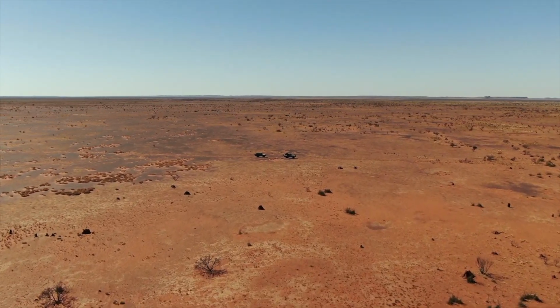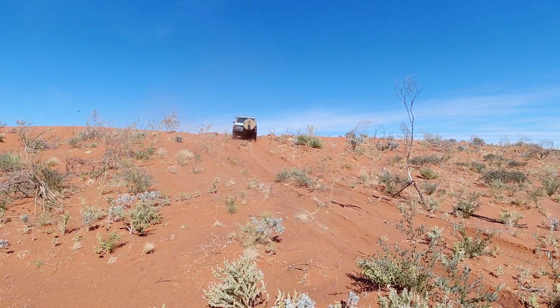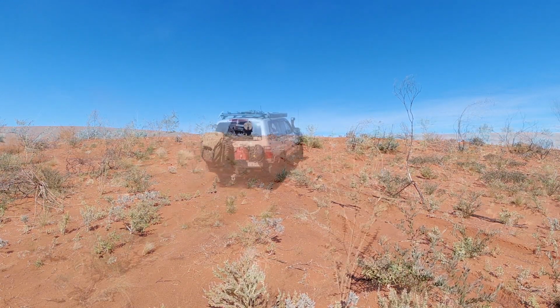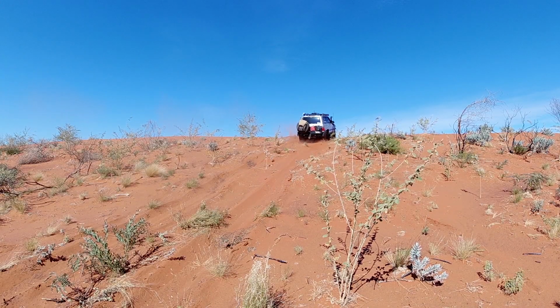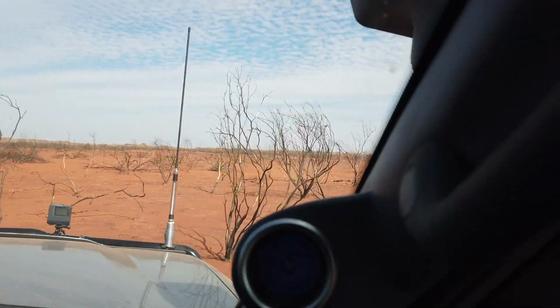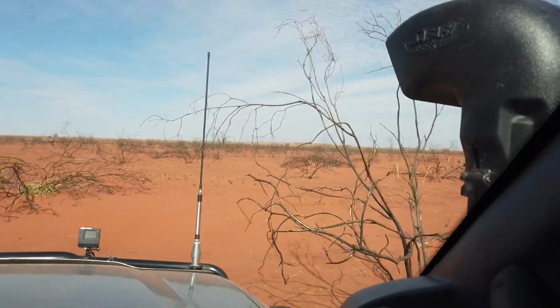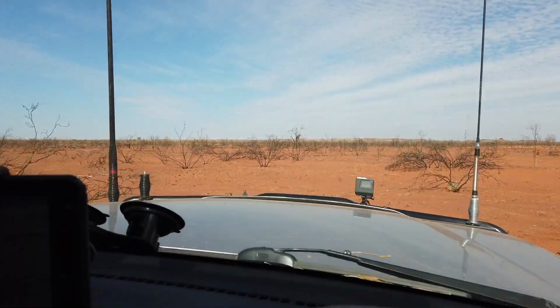We also started to encounter the first dunes, which were great fun driving up there. As you can see on my suspension movement, people must have been stuck there at some stage because it had quite some reasonable holds. We just lost the track. That must have been burnt fairly recently, and there are no tire marks anymore, nothing.